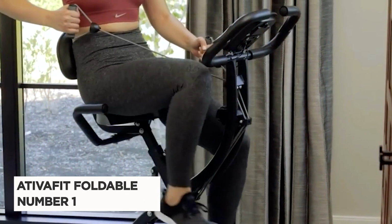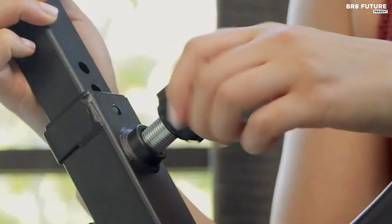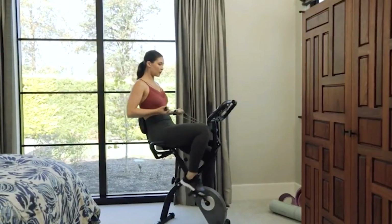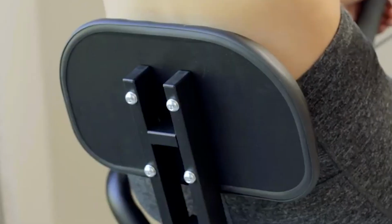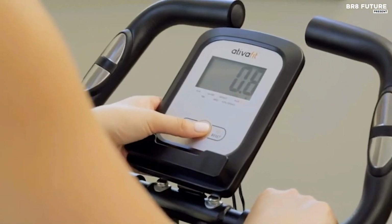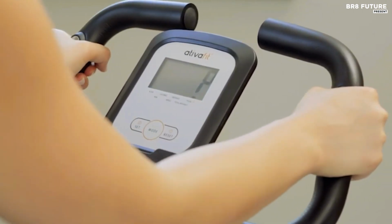Number 1. Ativafit Foldable Fitness Indoor Cycling Bike. Introducing the Ativafit Exercise Bike, the ultimate workout companion that promises to revolutionize your fitness journey. This foldable bike offers a seamless monitoring experience with its advanced sensors that track your distance, speed, time, and heart rate, providing you with the right data to assess your progress. With its comfortable and wide seat, the Ativafit exercise bike can hold up to 265 pounds, making it a suitable choice for users of all body types.